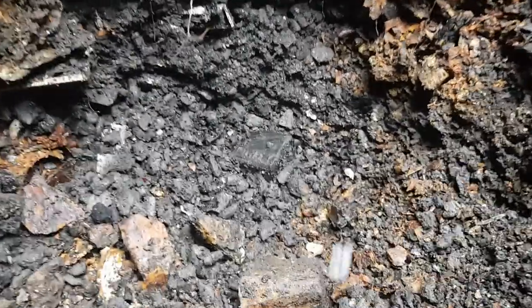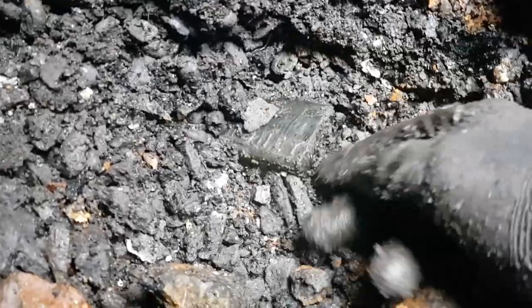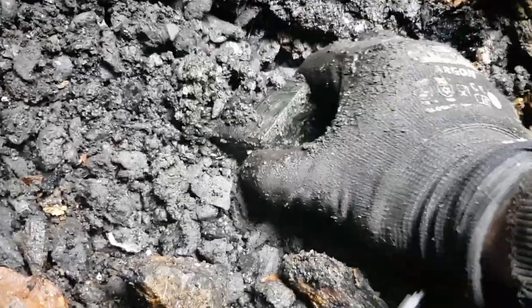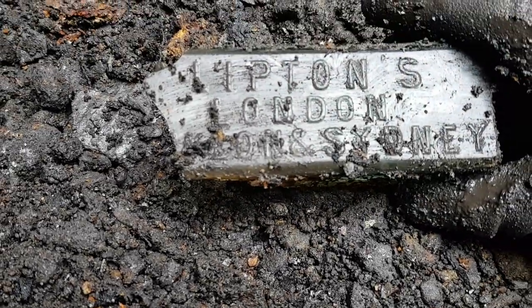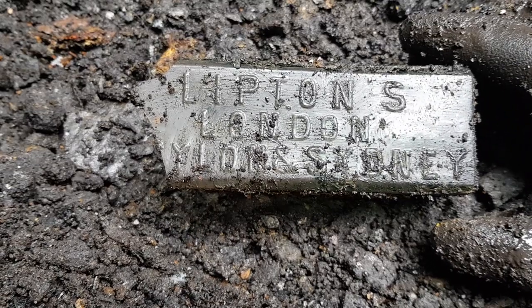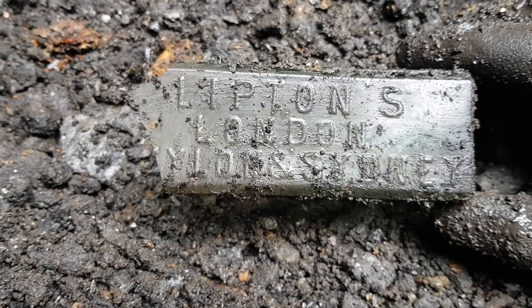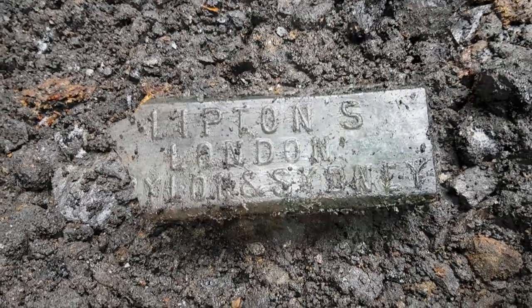Got a little something here, it looks embossed on there. Maybe a sauce. Oh, it's broken. What was it? Lipton's, London, Ceylon, and Sydney. That's all right. A bit broken though, but keep going.